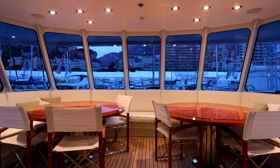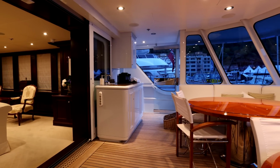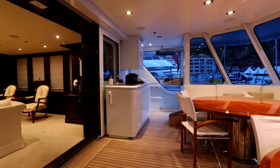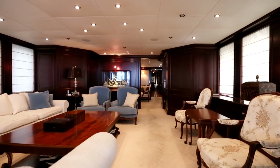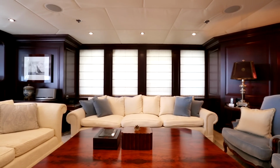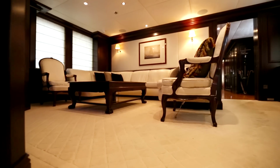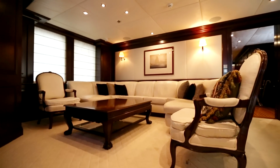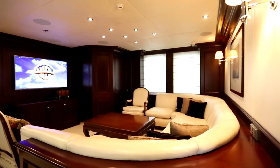The aft deck on the main deck has been entirely enclosed, offering great privacy to the owner and also increased interior volume. The saloon area is beautifully appointed, of great quality, but not ostentatious, really a comfortable area to relax. And forward of the saloon, where normally the dining area is found, this yacht has a cozy television room.